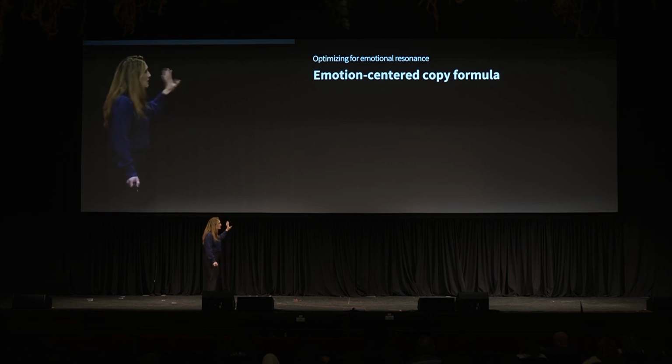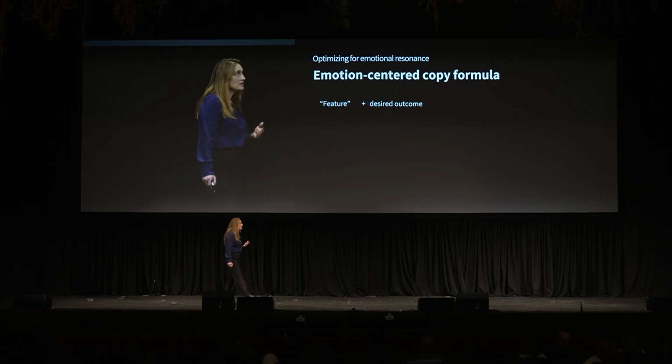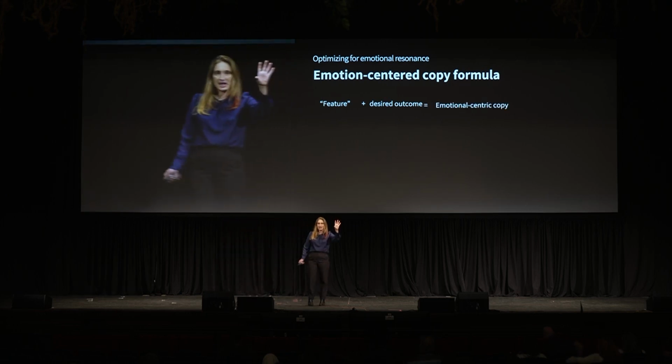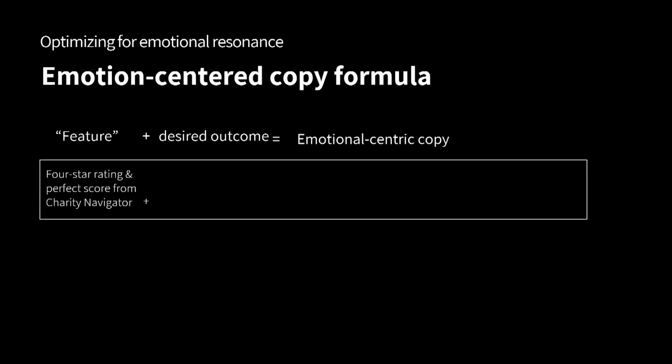Okay, so here's how you do this. You take the feature that you're trying to sell, and you add the desired outcome to it. What you're selling, what is the emotional outcome that people are going to get from it? Let me show you an example. 4-star rating and perfect score from Charity Navigator is what you're trying to say. This is what we have. Look, we're trustworthy.